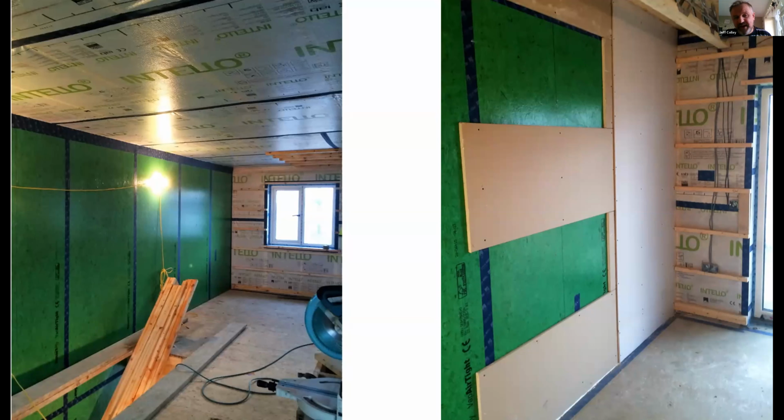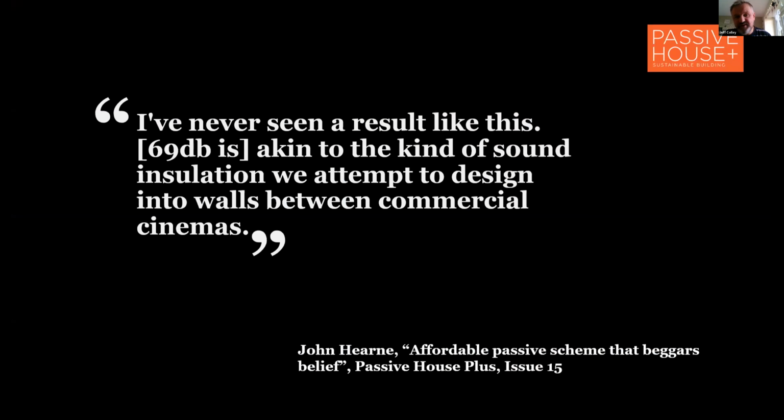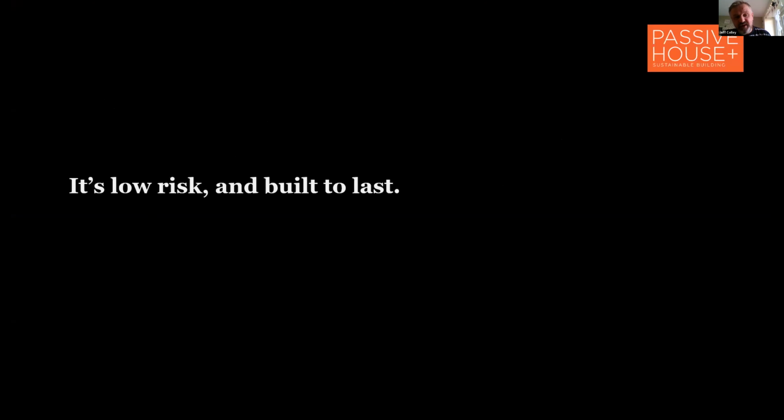We have to test the noise transmission levels across party walls under Part D of the building regulations, and the acoustic consultant Ted Dalton told me, "I've never seen a result like this." The results they got, 69 decibels, akin to the kind of sound insulation we attempt to design into walls between commercial cinemas. Extraordinary stuff. It's low risk and it's built to last.